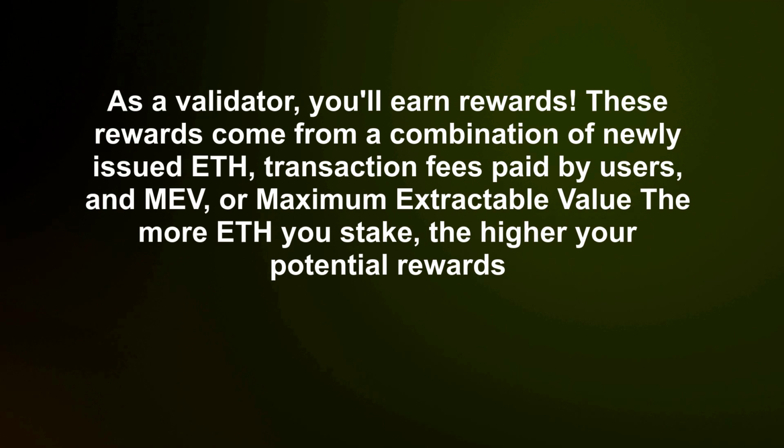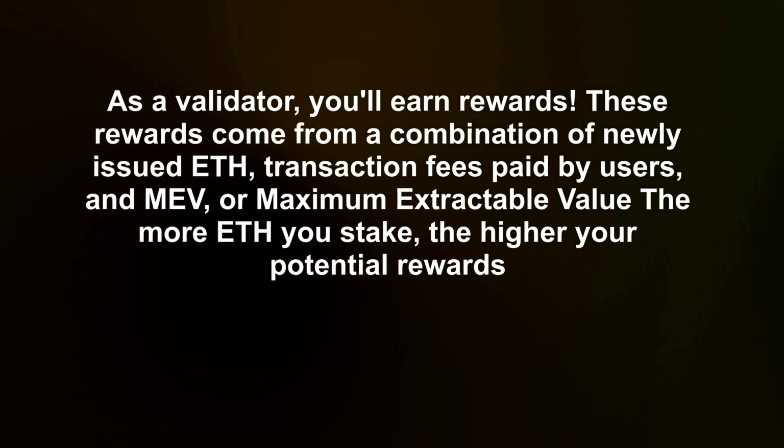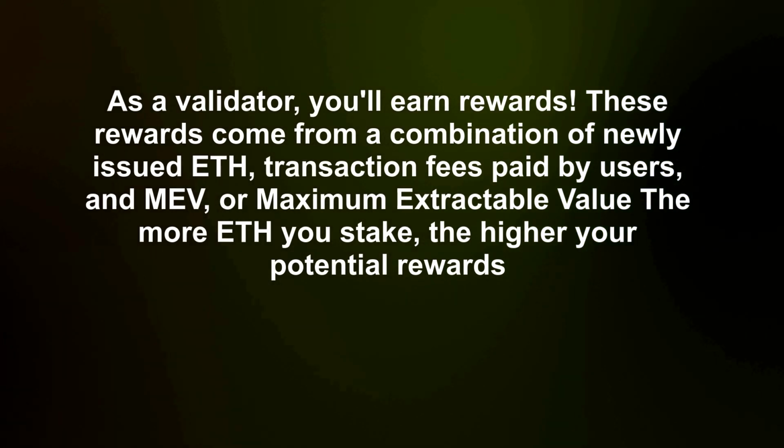As a validator, you'll earn rewards. These rewards come from a combination of newly issued ETH, transaction fees paid by users, and MEV, or maximum extractable value. The more ETH you stake, the higher your potential rewards.